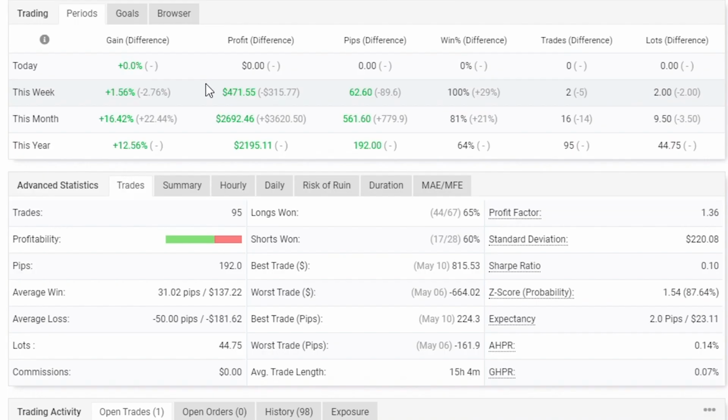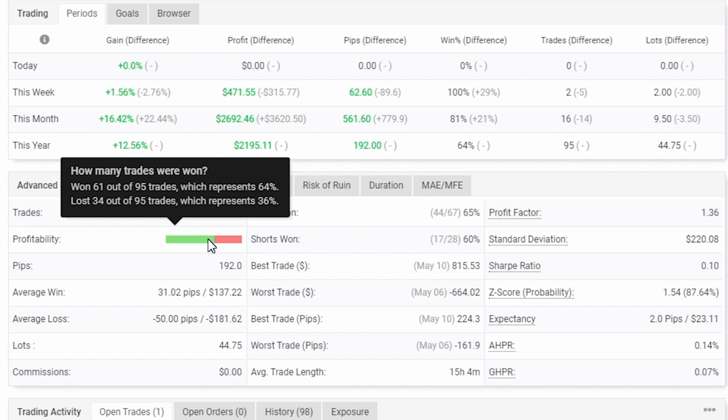So altogether, Roger has had 95 trades. And looking at the advanced statistics, he's won 61 out of 95, which represents 64% accuracy of his strategy, and lost 34 out of 95, which represents 36%.